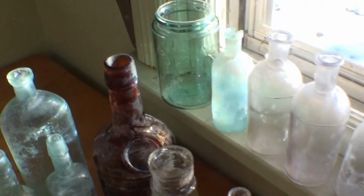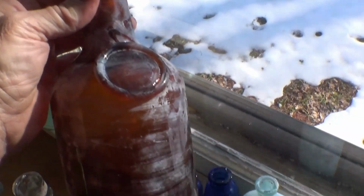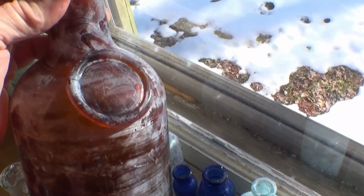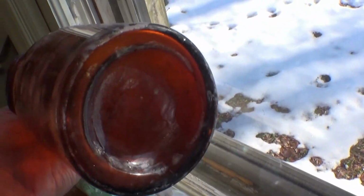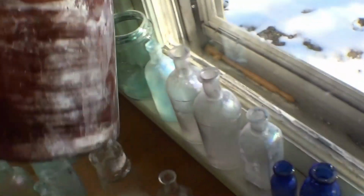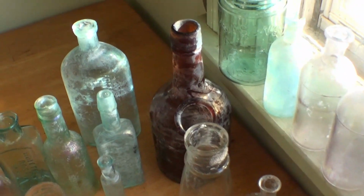The amber bottle that Paul and I both were bummed out that it didn't have anything on it. It's got an applied seal on the shoulder, big circle of glass stamped, but with nothing in it. Nothing embossed on the bottom or anywhere, and it's got an applied lip. 1880s, just some kind of a whiskey.